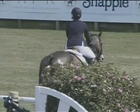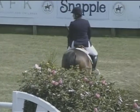And on course now, Kara Rather and Saskia 269. She had a great day yesterday on her younger horse. This is a more seasoned horse for her. She knows this horse a little bit more. She was so pleased with yesterday, Peter. She said, you know, I knew my horse had it. Well, she's had a wonderful week.